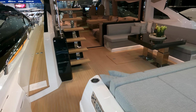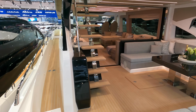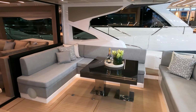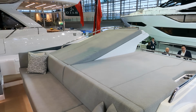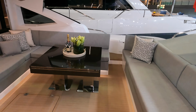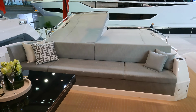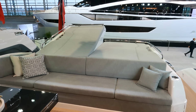Just coming up into the cockpit here, fairly big step up, 3 steps there into this huge social cockpit. Obviously the benefit on a Predator style yacht rather than a flybridge is this lovely social space with a huge sunbed integrated into the living space. So great as a day boat, come long weekend though, still got 3 huge cabins. The boat is very much capable of going off and doing extended time out in the water.